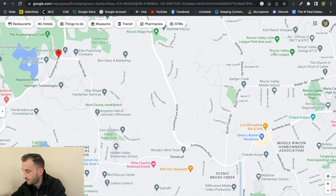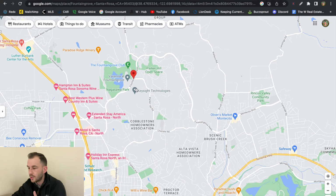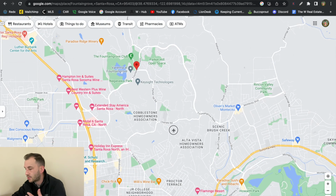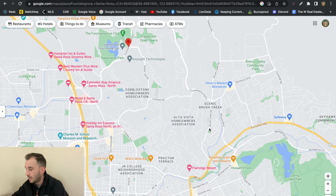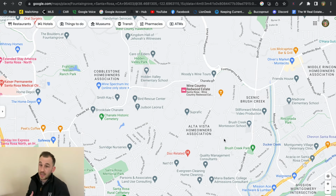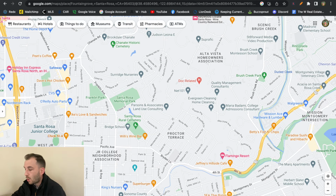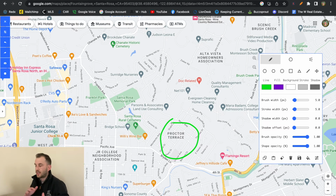So you're close to that, and you're also in really, really good company by some of the most historic neighborhoods in Santa Rosa. So here's Fountain Grove, newer homes. Coming down Shenate here a little bit, this is going to be a neighborhood called Montecito Heights, which is, I think, definitely top 3 in my opinion for best neighborhoods in Santa Rosa. The views in this neighborhood are amazing. Down here we have the Proctor Terrace neighborhood, totally the opposite of Montecito Heights. Montecito Heights is super hilly, great views. Proctor Terrace is super flat. It's also known as the Grace Tract, which has tons of amazing houses.